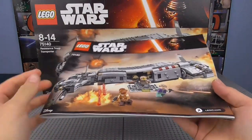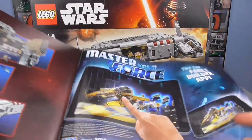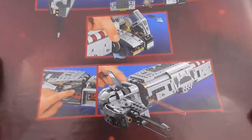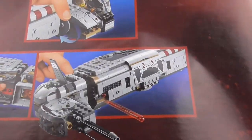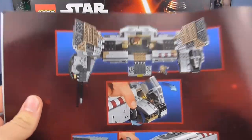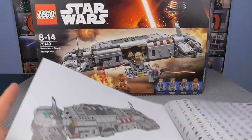Alright, so the instructions then. This is the biggest instruction booklet from this line. Moving straight to the back, the same thing we got with every other set, I don't think I need to show you that again. Going through the set's features, as I said before, you flick that down and that fires out. You can stick a person in the cockpit, very cool, and you can fit quite a few people in the open bay area there, very nice.